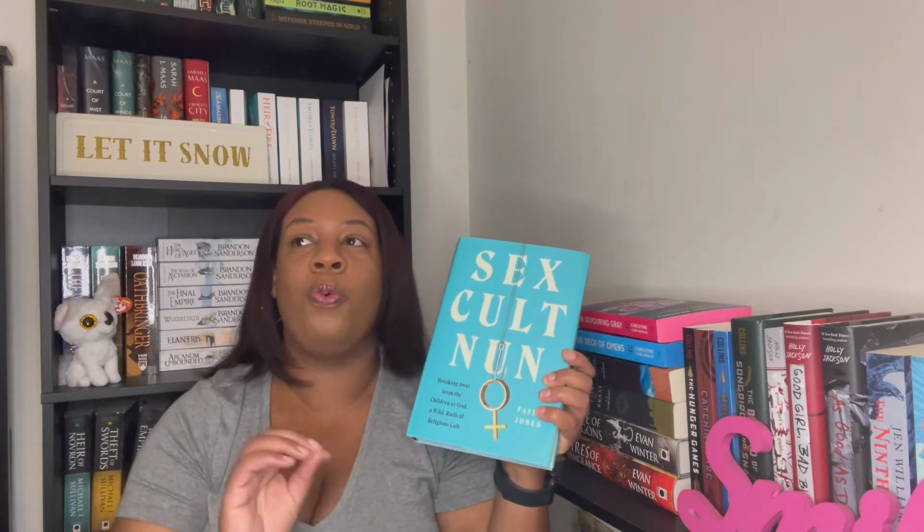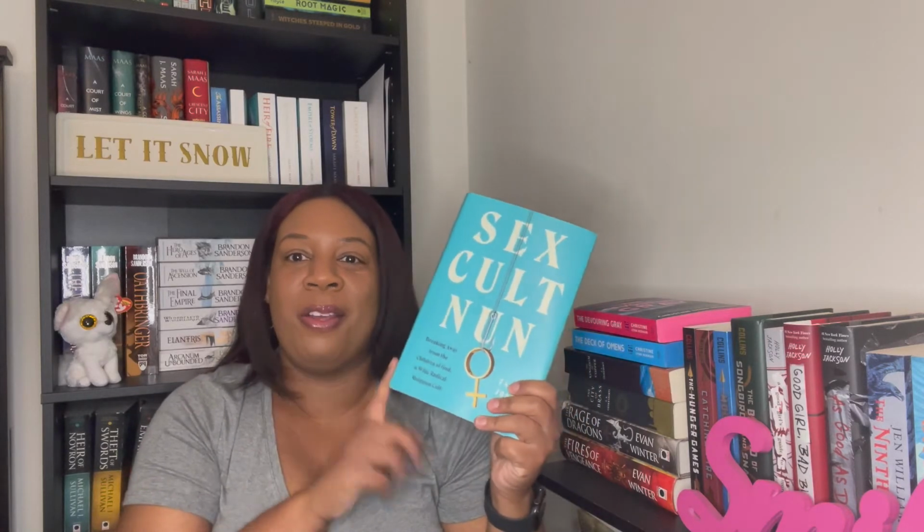And then the last one that I picked up because the cover alone just intrigued me. This is something that I've heard about, and so I'm really interested to read about it. And that is Sex Cult Nun by Faith Jones. It says, breaking away from the Children of God, a wild, radical religious cult. I'm really interested in cults and what drives people to join cults, how they get out of cults, what happens while they're in the cults. So I am really interested in this.